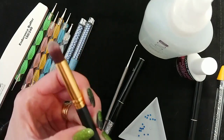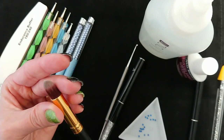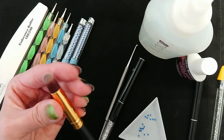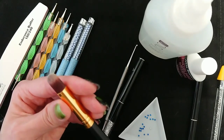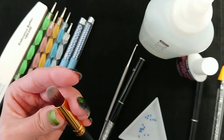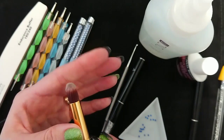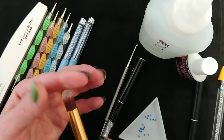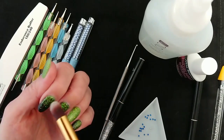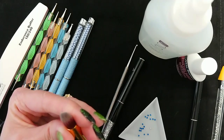If I'm doing glitter, I love this brush. For those of you that have seen my how to use fine glitter with gel polish video, you will have seen this brush before. I got it from Born Pretty. I think it was supposed to be an eyeshadow brush or some kind of makeup brush. But it's brilliant for applying glitter because it's sort of firmish bristles, but they're nice and soft. And it just applies the glitter beautifully. It's got a good sized brush head on it. And yeah, it's really good.